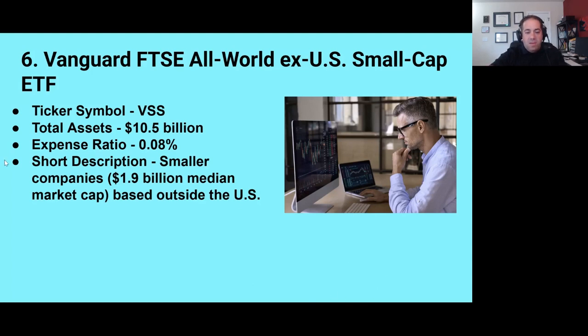So those are the 6 international Vanguard ETFs that are really on my radar right now. And one of those could be a really good fit for most investors. So let me stop my share. Hopefully you found that informative. Ask me any questions about these. I'll do my best to respond to any of them individually.